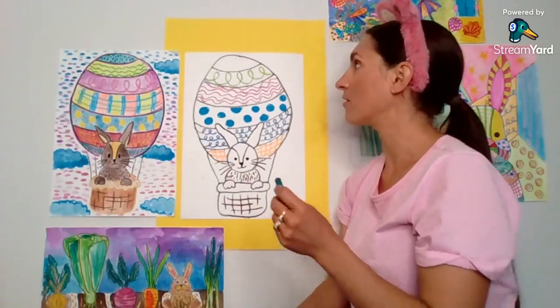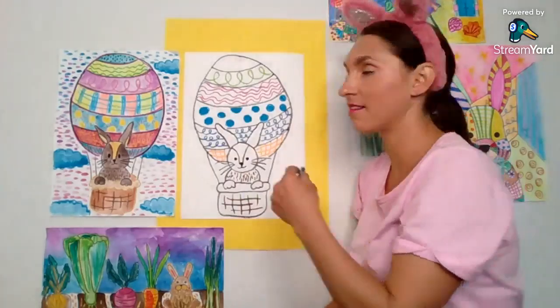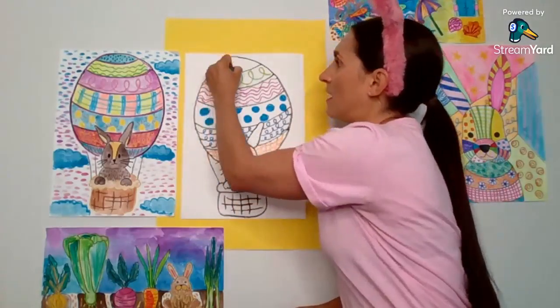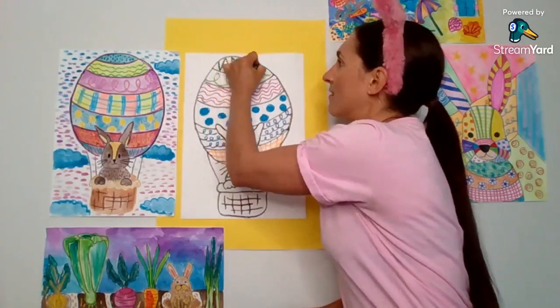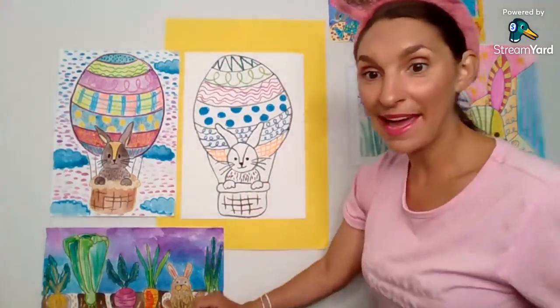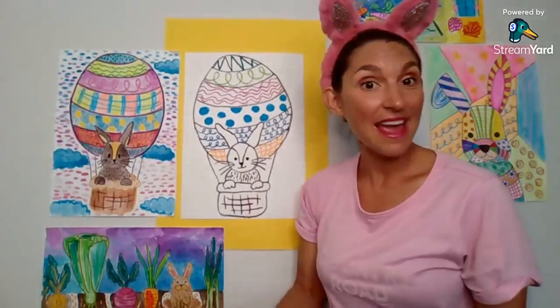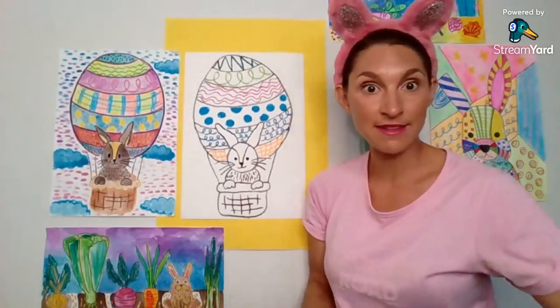The reason I'm going to go for zigzags is it's not very big, and drawing stars and little hearts is a little tricky. So here's my zigzag. Up, down, up, down, up, down, up, down for my zigzags. I think I am ready to paint. I have patterns everywhere all over my balloon. I really wish I could see this in real life in the sky.